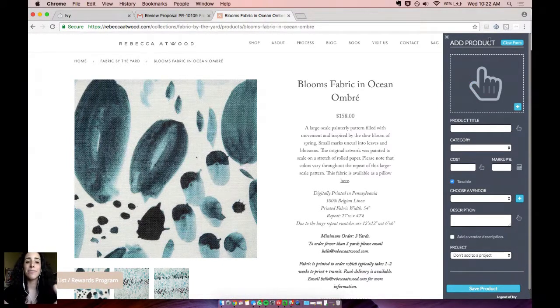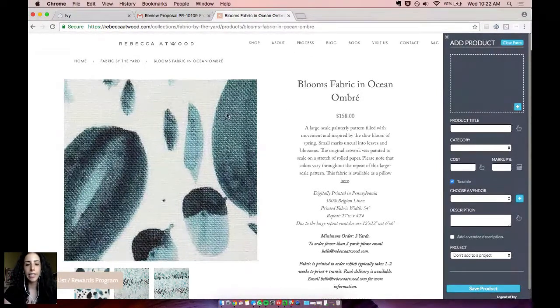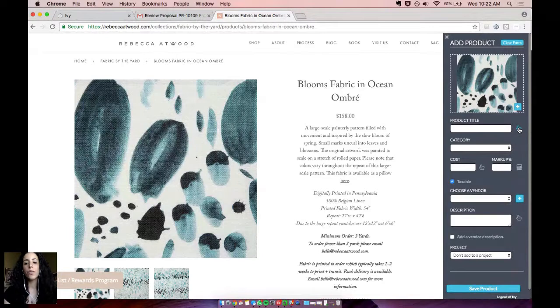For example, if you were to go to Revel Woods, you could see all of the products that they have. I happen to be on Rebecca Atwood's site. I activate the clipper and I can now collect each individual component. So I'll start with my image. I just need to click on the hand, click on the image, and I can do this for the title. I'll click on the hand, click on the title.